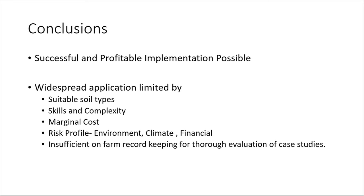And what we found when searching out these case studies is that many farms don't have sufficient records, so it's very hard to evaluate these case studies in a comprehensive and meaningful way.